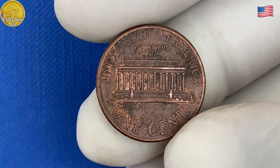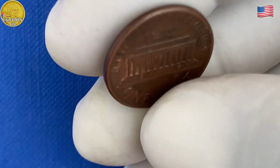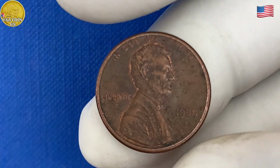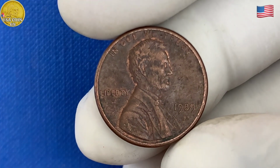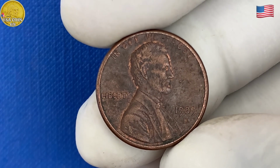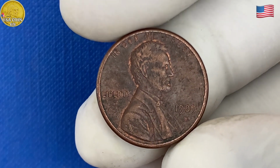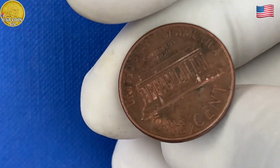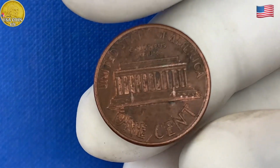The wide AM error is the result of a die change that took place in 1990, where the mint introduced a new die with a tighter A and M spacing. As a result, the 1989 penny struck with the earlier die, which left the wide spacing, became a rare anomaly. Finding one of these coins in good condition is a major find for any serious collector.